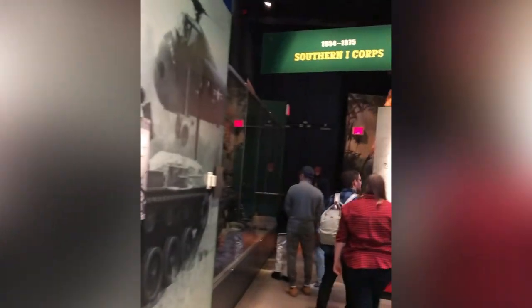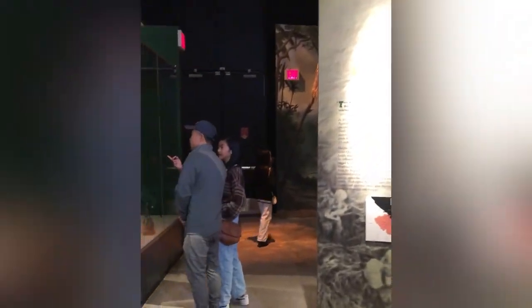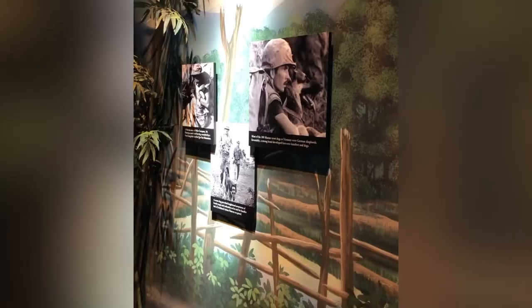Here we enter Gallery 7, Vietnam. This was the longest war fought to date, as the Marines fought here from 1965 through 1975. Here we see wall murals and dioramas that share stories about the combat operations, individual Marines, and special ops units that were involved in this unpopular conflict.